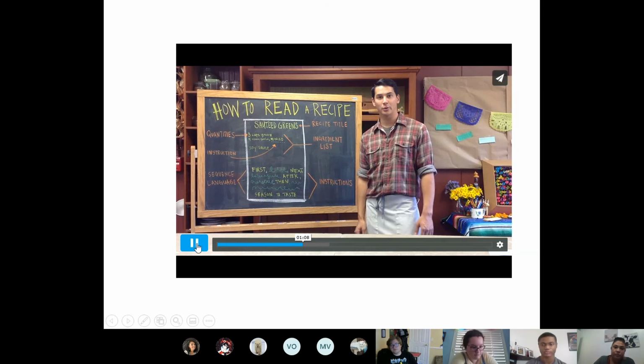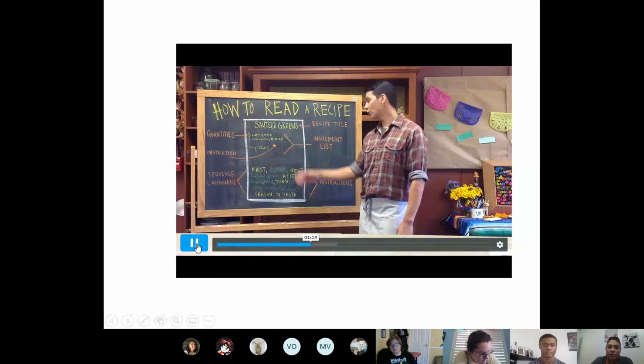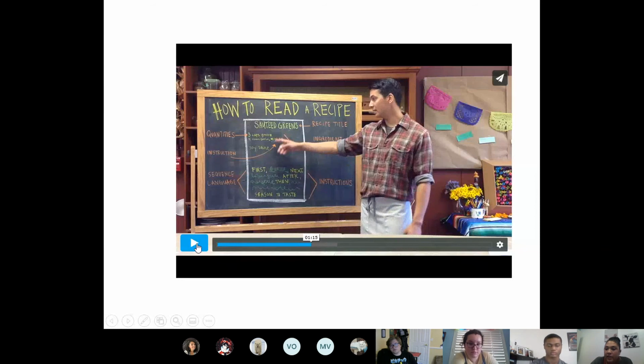Read the instructions all the way through before starting to cook. Sometimes there are instructions within instructions. That's my number one hidden rule. Read the instructions all the way through. You may want to write that down. Because that's when you get into trouble, when you don't read your instructions all the way through before you start.